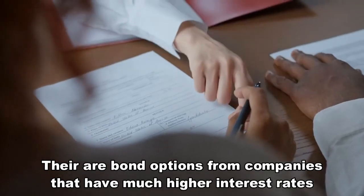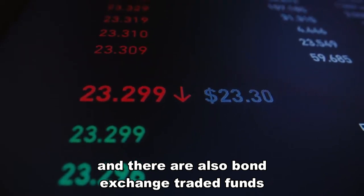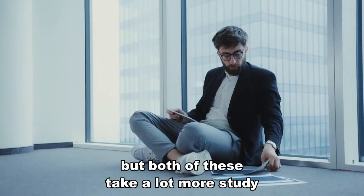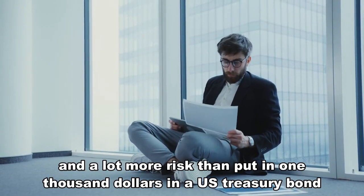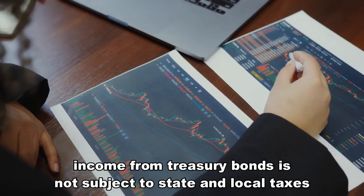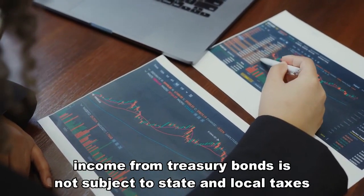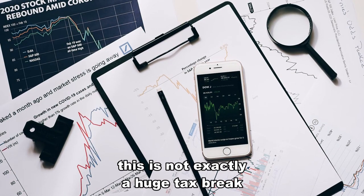There are bond options from companies that have much higher interest rates, and there are also bond exchange-traded funds, ETFs. But both of these take a lot more study and a lot more risk than putting $1,000 in a U.S. Treasury bond. In addition to being safe, income from Treasury bonds is not subject to state and local taxes. However, given the low rate of return, this is not exactly a huge tax break.